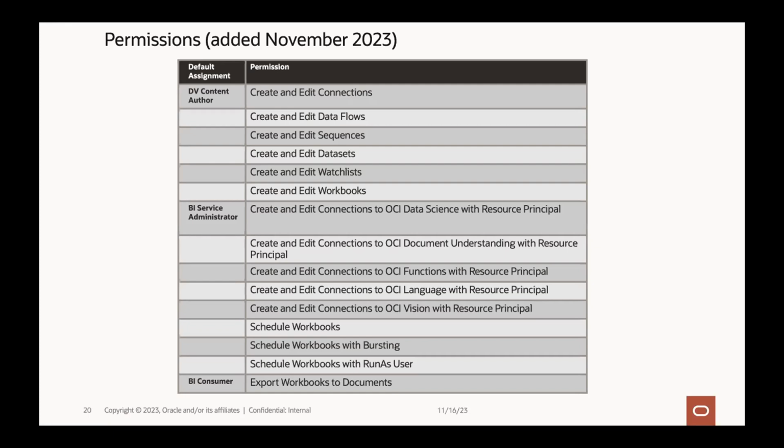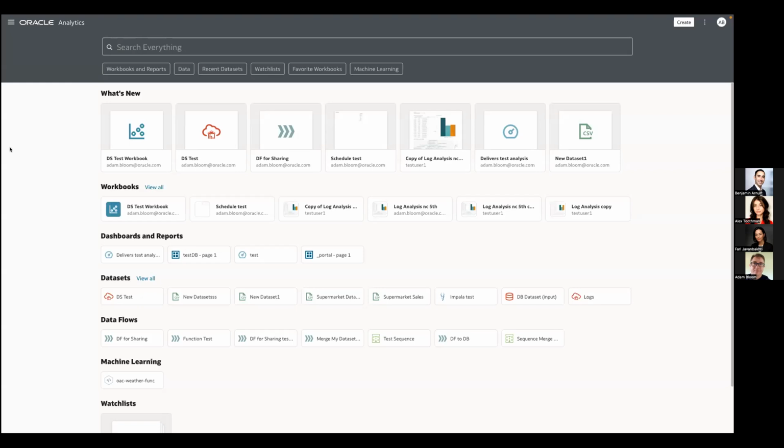So with that, I'm going to go over and share my screen and demo what we have. I hope you see that. Yes, I can see it.